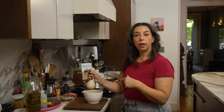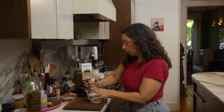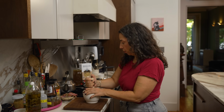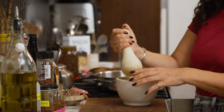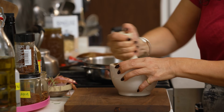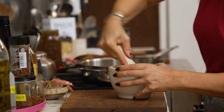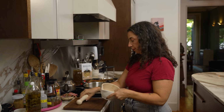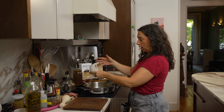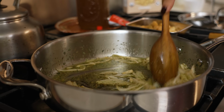The other aromatic that I'm going to put in here is just about half a teaspoon of whole fennel seed. Ooh, some of them wanted to be liberated. And I'm just going to crush these up a bit before I add them. If you have a spice grinder, you could use that. I really love fennel, which is something everybody knows about me. Okay, so that goes in. Stir, stir.